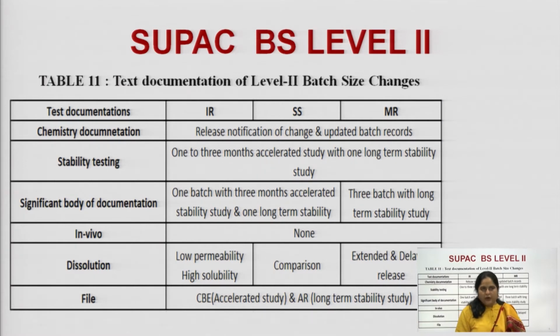In vivo studies are not required. For dissolution, for immediate release it should be according to the permeability and solubility requirement of the drug product. For semi-solid there should be a comparison between the current batch, the modified batch and the previous batch which is already in the market. So, there should be a comparative study for dissolution, and for modified release the dissolution should be as per the rules of extended and delayed release dissolution test for that particular drug.